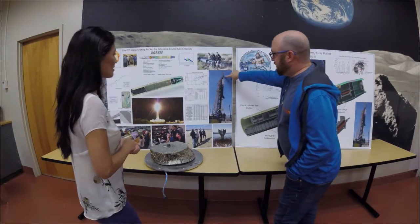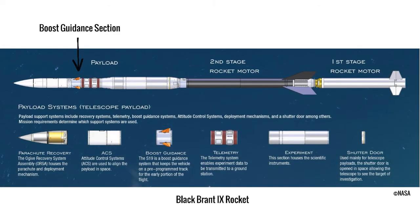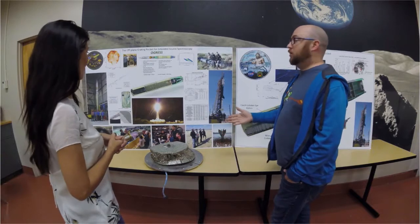So this section here is the boost guidance section, and it has little fins. What boost guidance does is it allows you to steer the missile while the engines are still burning. Why do you want to do that? You want to make sure that your missile is going to stay on the launch range, not leave the launch range and maybe hurt somebody, land on them or whatever.